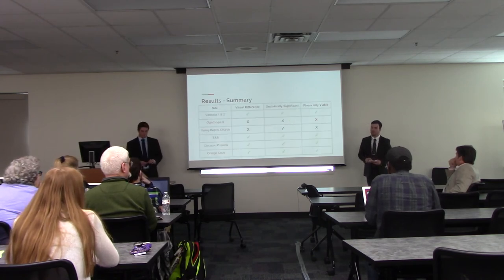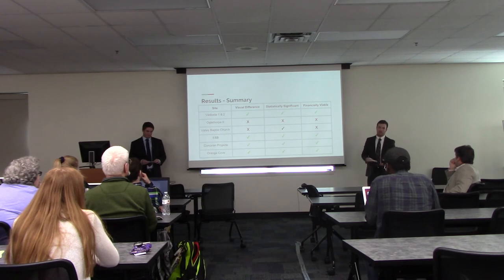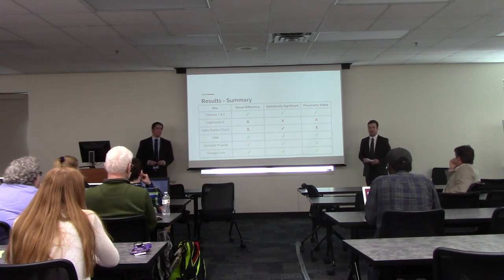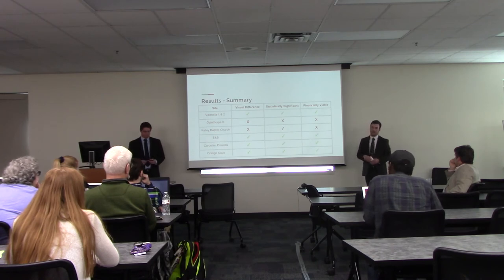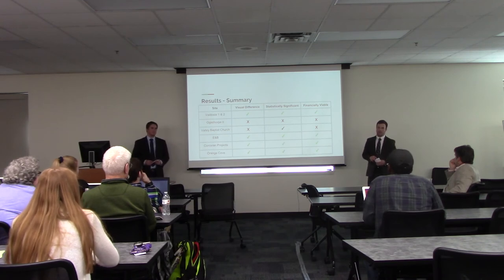So as a summary, we noticed a visual difference between four of our sites. Four of them were statistically significant in a positive direction, one was statistically significant in a negative direction, and one we determined was not statistically significant. Additionally, of the four sites that we determined were positively statistically significant, those four were also all financially viable to clean.